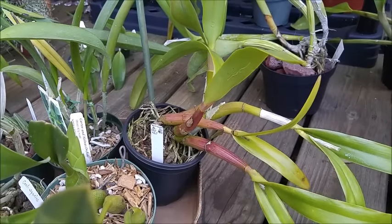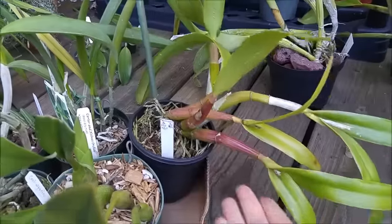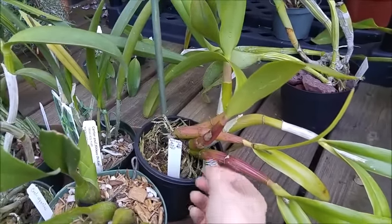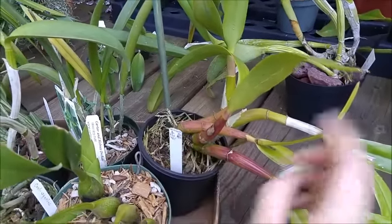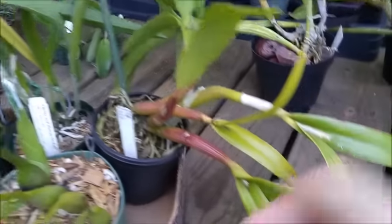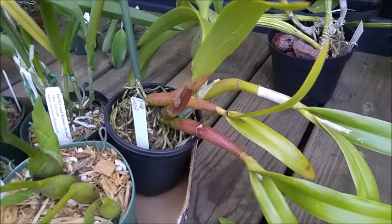I will try to post a picture of this one as well. Again, rhubarb looking, which I absolutely love. I just love the red against the green. I think it's so pretty. So it looks like it just recently matured this growth. It does have another growth coming out right there, so I'm hoping to see this one bloom soon.